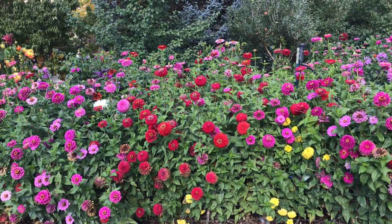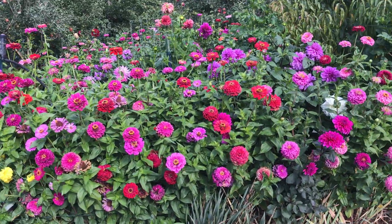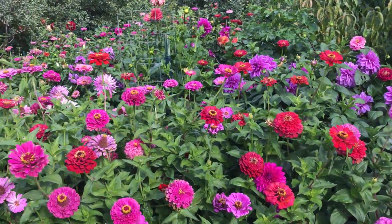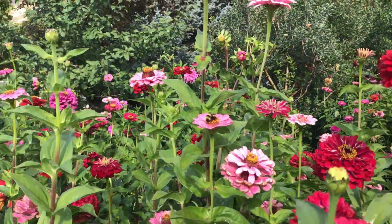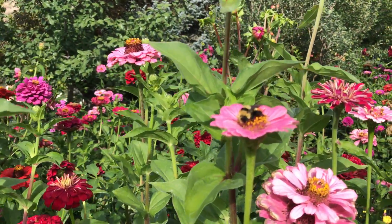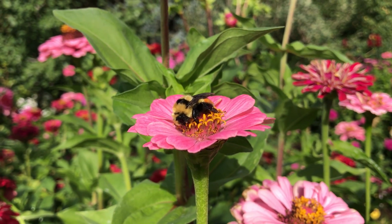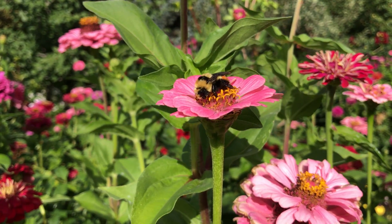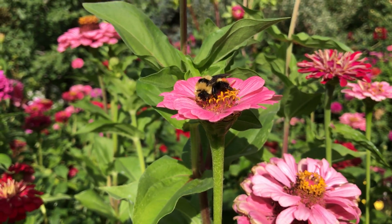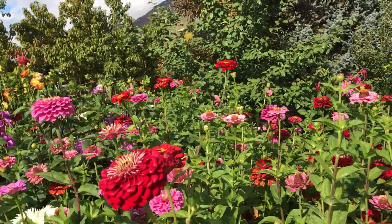and behind them was supposed to be a tall row of dahlias. The zinnias are reaching 6 feet tall. You can see bees come and just lay, rest, and sleep on the blooms. It's amazing how often all night long bumblebees will sleep in here.